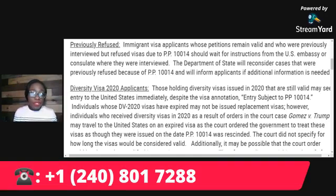The case was Gomez versus Trump. You may travel on that expired visa if you are under the Gomez versus Trump category, and they're going to treat your visa as though it were issued on February 24th, 2021. That's the date on which the proclamation was rescinded, the ban was rescinded.